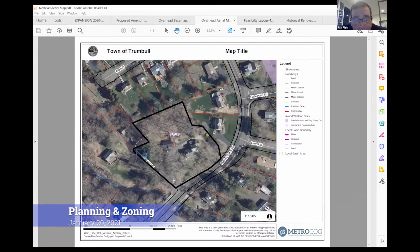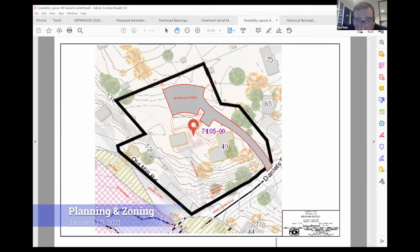And there's plenty of areas for parking on top to support the units. We think it'd do very well in town with regard to where it's located, directly across from Trumbull Center, right on Old Mill Road, with access to the whole nature walk along the Pequannock. And that's really what we'd like to put before you.